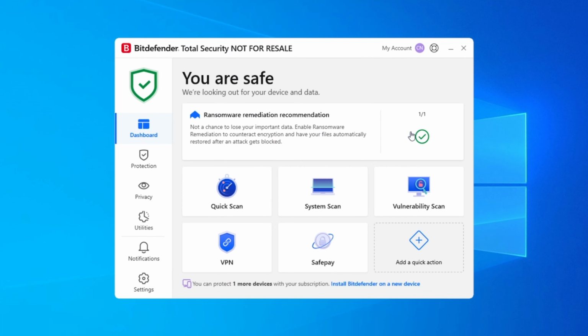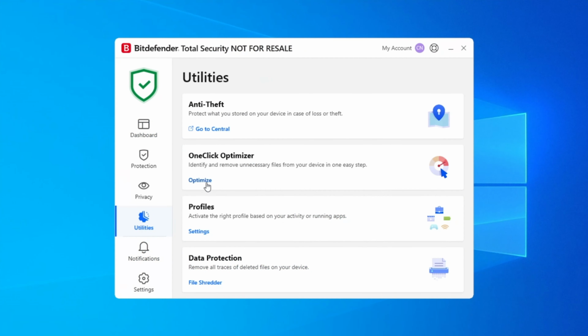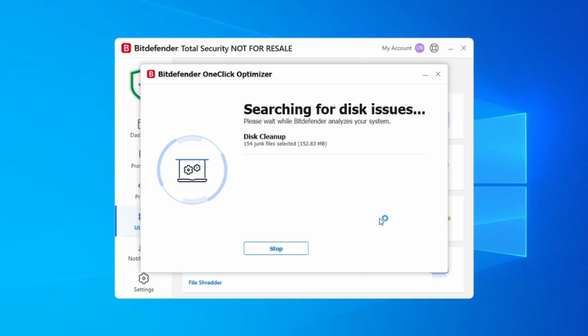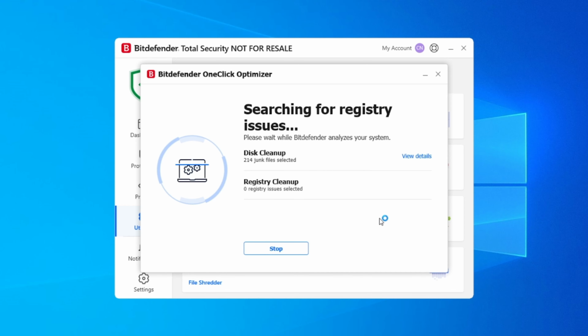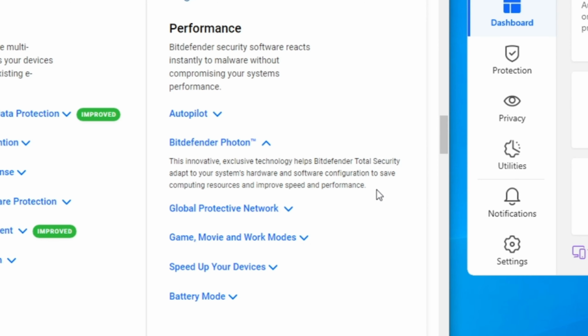Bitdefender also offers a more automated device optimization, with tools like Autopilot, which can scan my system and give security or performance advice based on it in the future. Or I can use One-Click Optimizer to do all the work for me. But what's most impressive to me is the Bitdefender Photon feature. It adapts to my device resources and uses less of them, a feature super handy with weaker laptops.